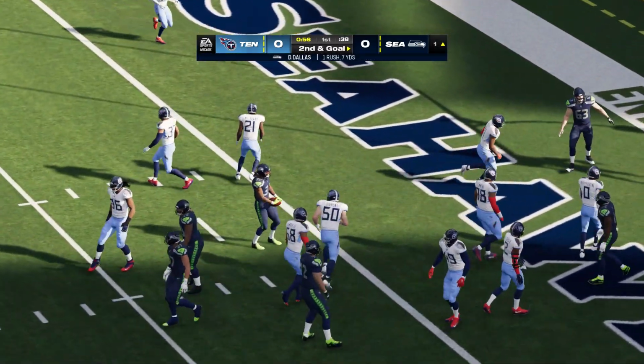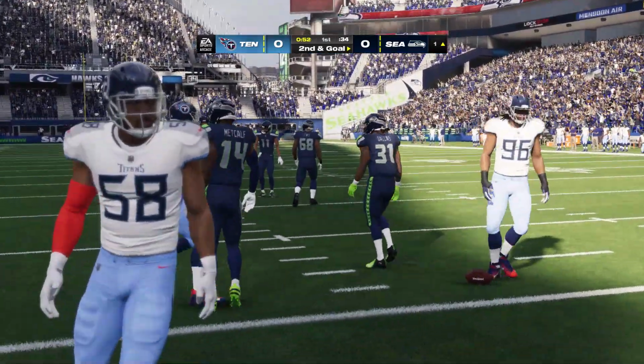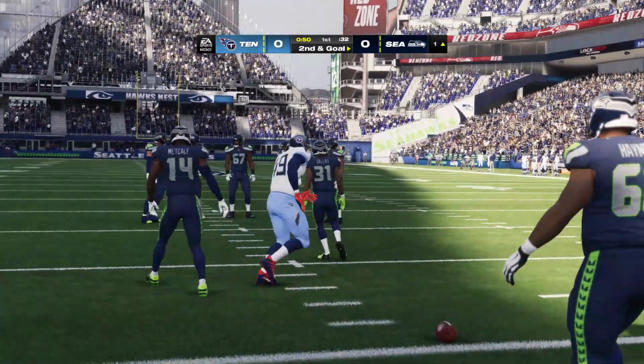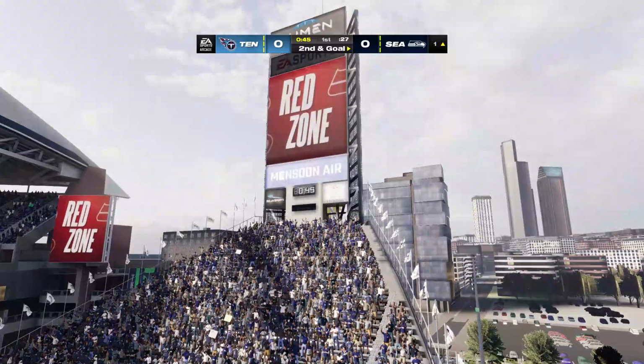A nice pickup of six there to get him closer to the end zone, and it'll be second and goal. As long as you've been the air attack that's gotten him down here, but now is where you start to lean on that running game. That's a good pickup there on first and goal.